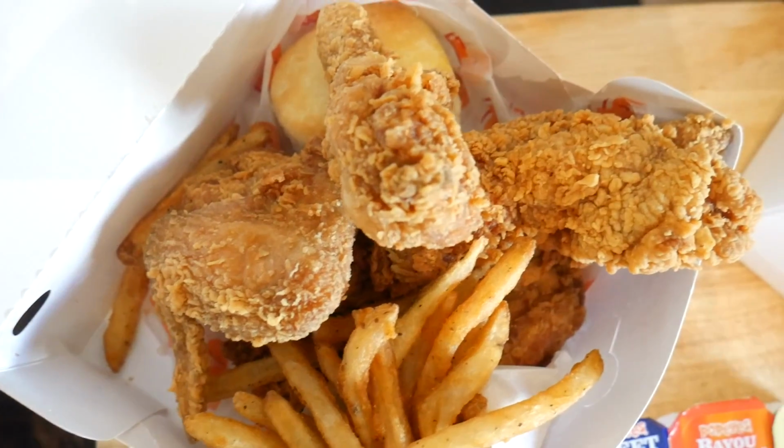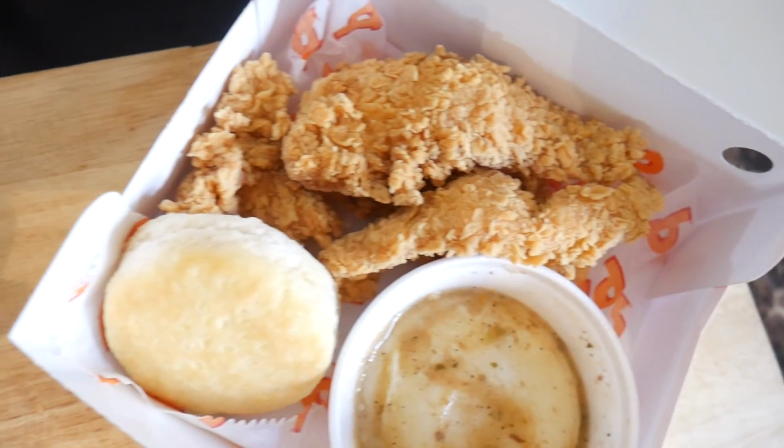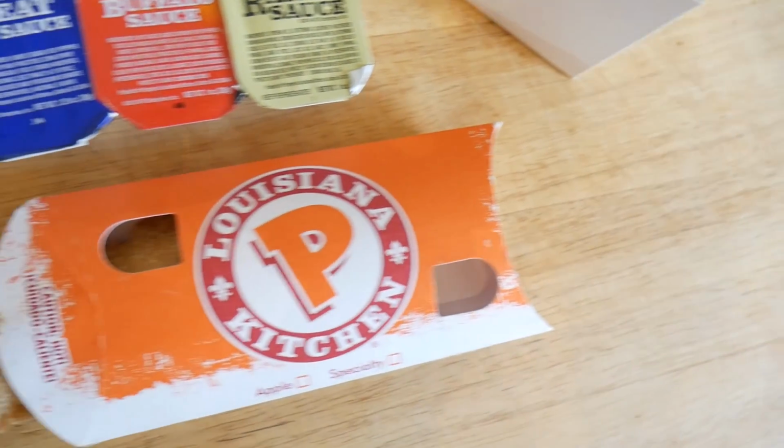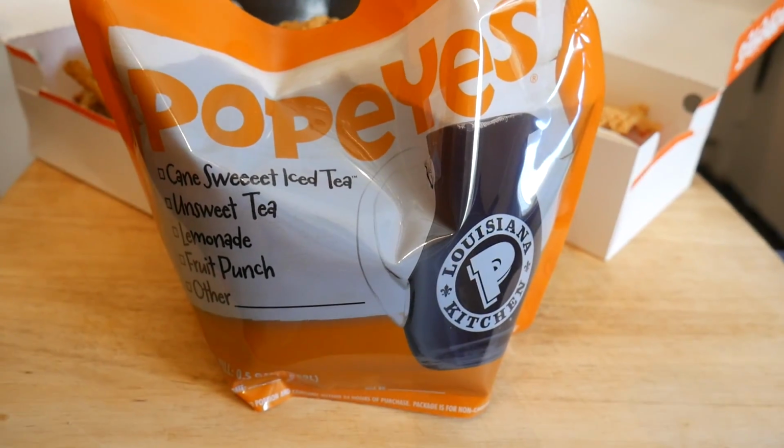But today what we got is Popeyes, and this is a competition between my taste buds against KFC. And what I got was traditional fried chicken with Cajun fries and the hidden biscuits in the bottom. We have our sauces, we have our chicken tenders, we have our mashed potatoes and gravy, and I'm saving the best for last, the apple pie. And I also got the Popeyes cane sweet tea.